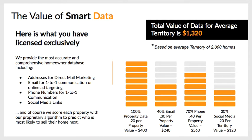It's also important to understand the value of the smart data that you've licensed. A lot of people don't understand the value of data and what it costs when you go to these providers. Most providers won't sell their big data to small companies or to agents or to realtors direct. We've licensed the entire United States from some of the largest big data providers, consolidated it, and then priced it very, very affordable and effectively the most valuable data at the best cost.